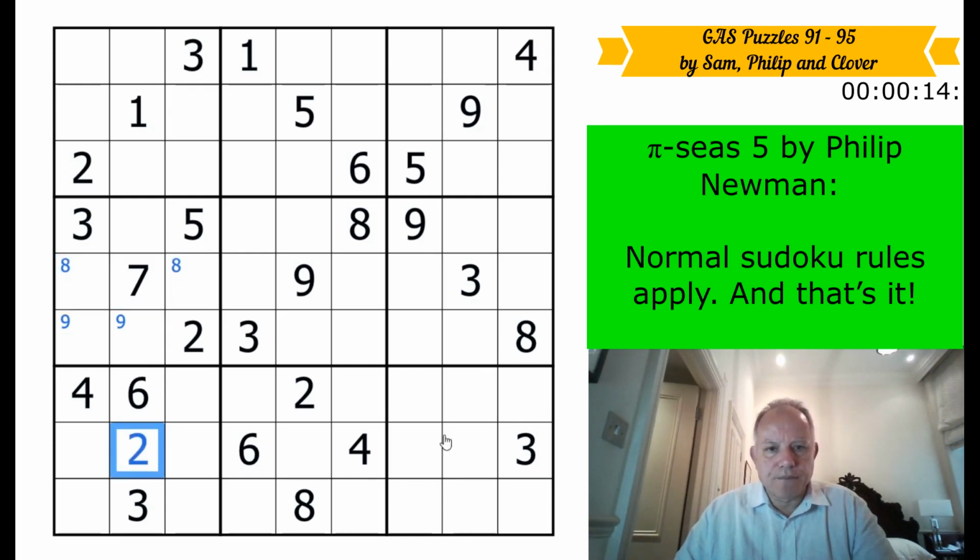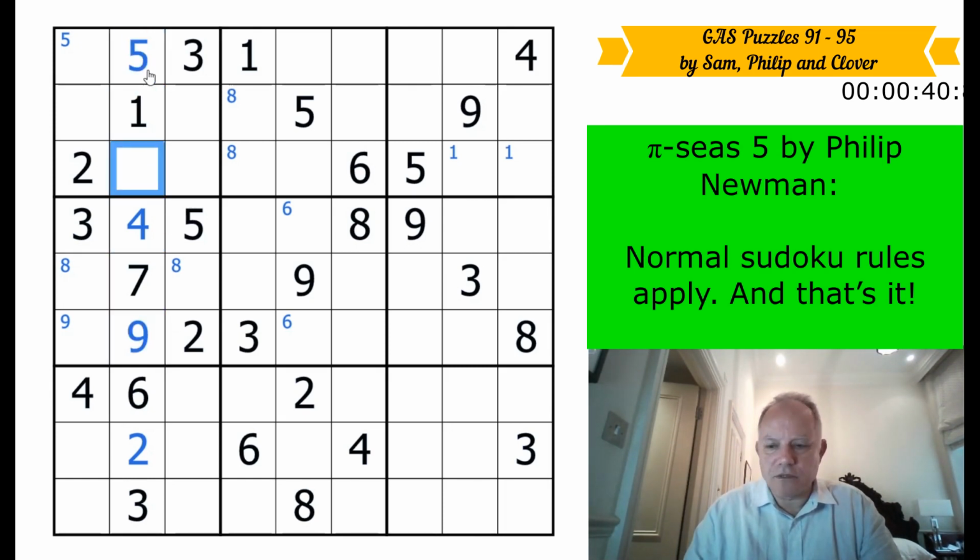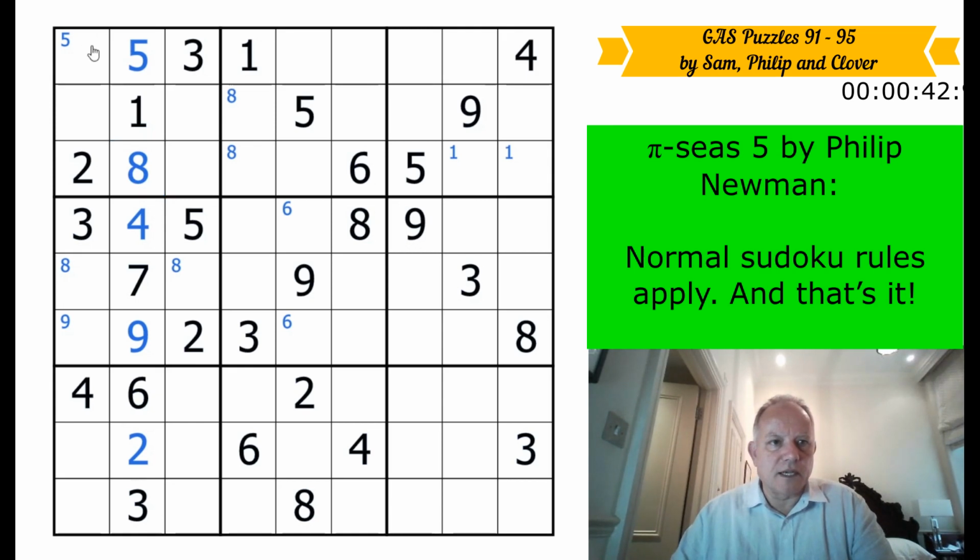That's a 2. 3, 9, 8, 5, 2, 6 in one of those. 1 there. 5 at the top. I'm finding lots of positions for 2 cells and not many absolute givens. Oh, that's a naked single 4. I suppose, I mean, spotting naked singles is so difficult sometimes, but that finishes column 2 suddenly.